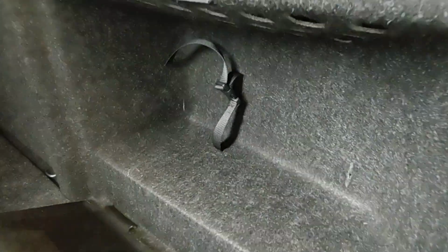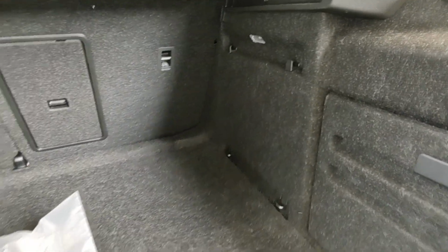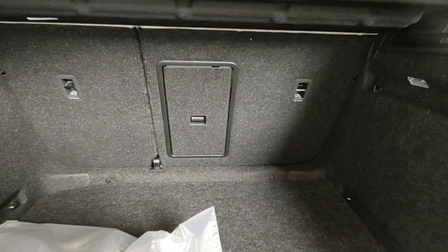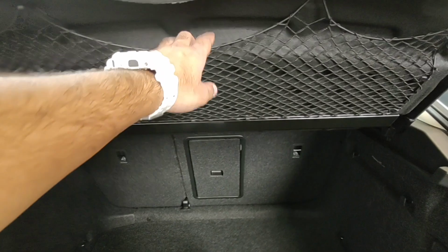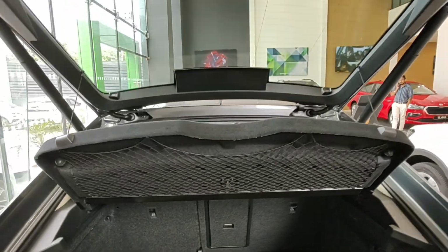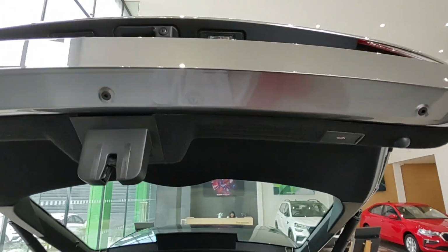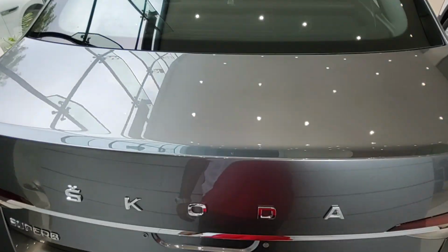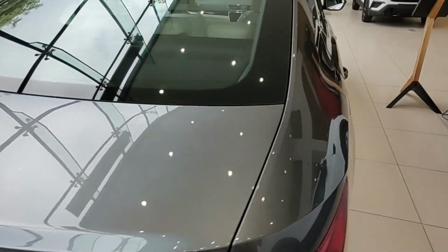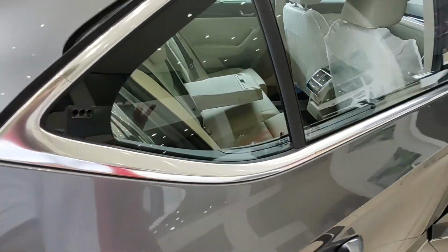And there's also a rope or a holder to keep your stuff in place if you want to store something. There's also an access from the back seat to the boot itself, so that's really nice. There's also a mesh with the parcel tray. Now I'll close the tailgate and it goes really smoothly and way more softly than how it went up. The boot space in totality is 625 liters, which is huge.